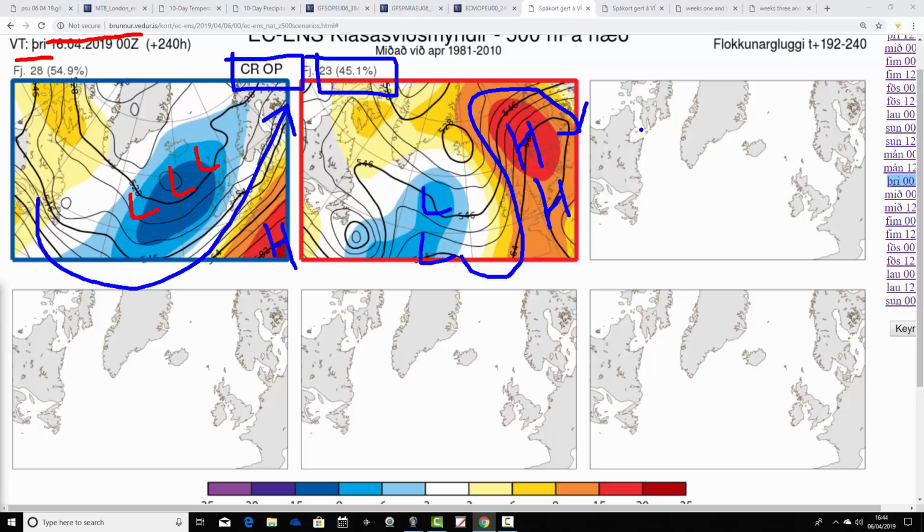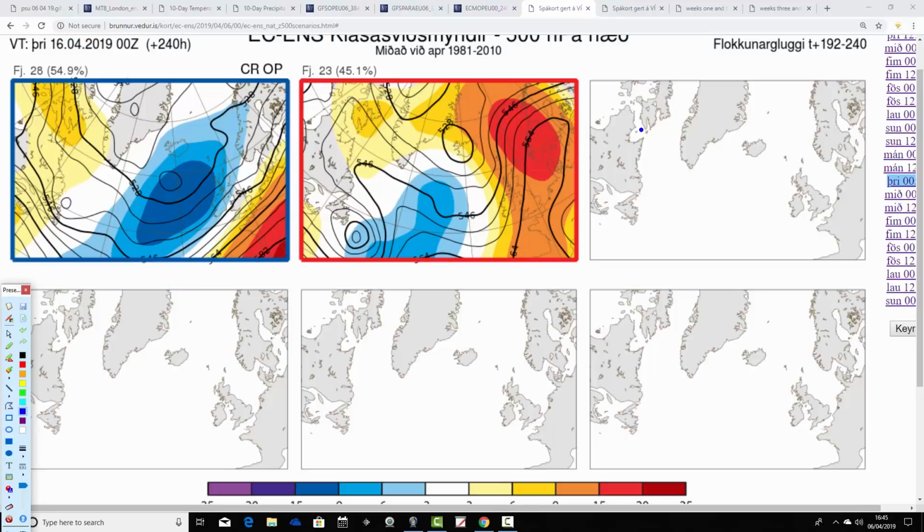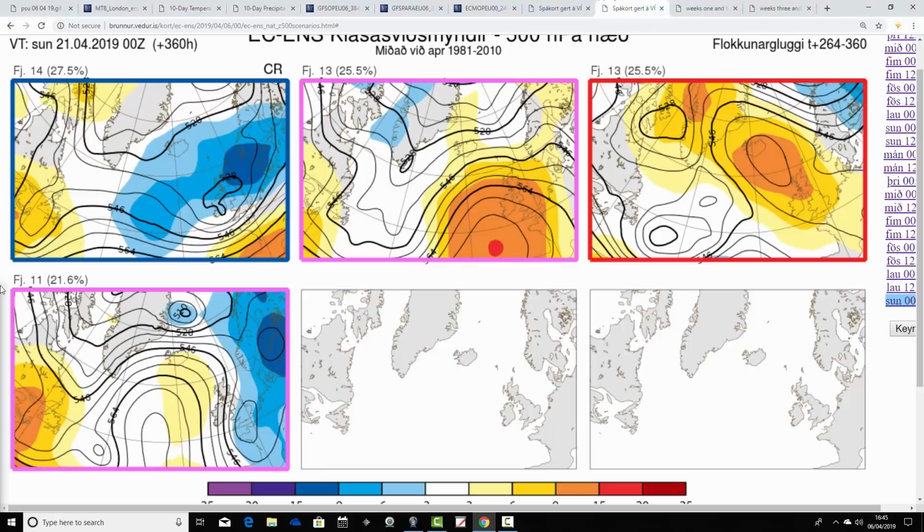So it does look as though by the time we get through to day 10, we're losing the northern blocking that we're going to have in the coming days, and we're reverting to a much milder sort of southerly southwesterly flow. In 2 weeks' time, these are the options on the table. Again, this is at 360 hours. It's the 21st of April.